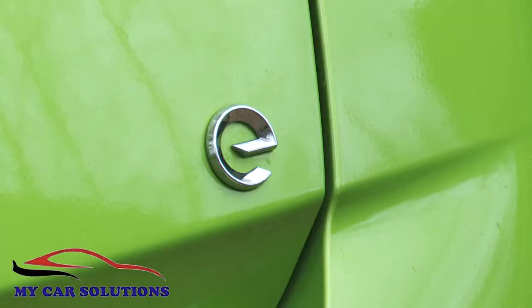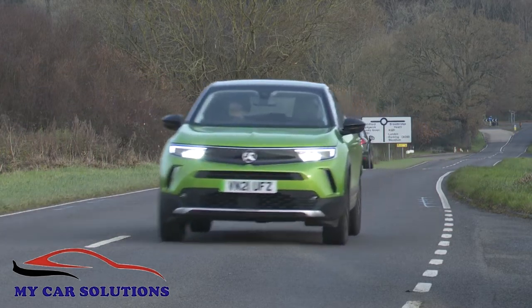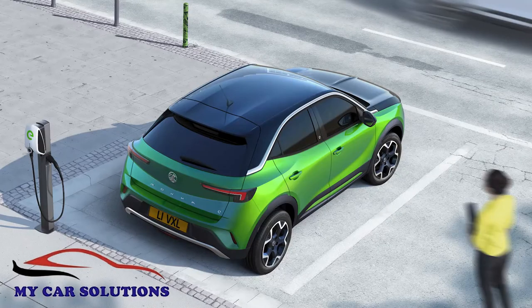Vauxhall claims the Mokka-e will be able to cover a WLTP rated range of 209 miles on a single charge, and it can replenish itself from a 7 kilowatt home wall box in 7.5 hours, or just 30 minutes to 80% with a 100 kilowatt DC rapid charger.